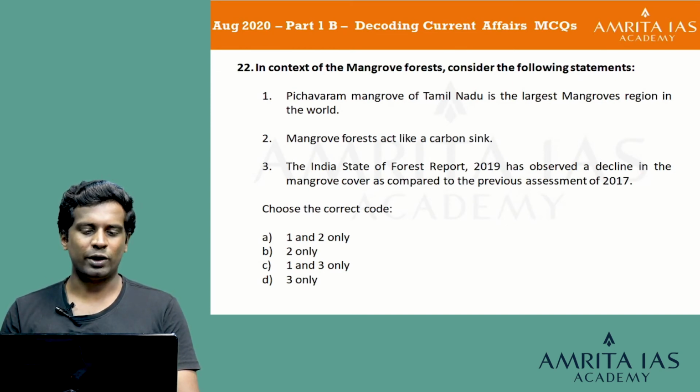Second statement, the mangrove forest act like a carbon sink. Yes, forests actually act like a carbon sink because they absorb the carbon from the atmosphere and store it inside the forest soil or inside the forest trees themselves. So the second statement is right. Let's look at the third statement.